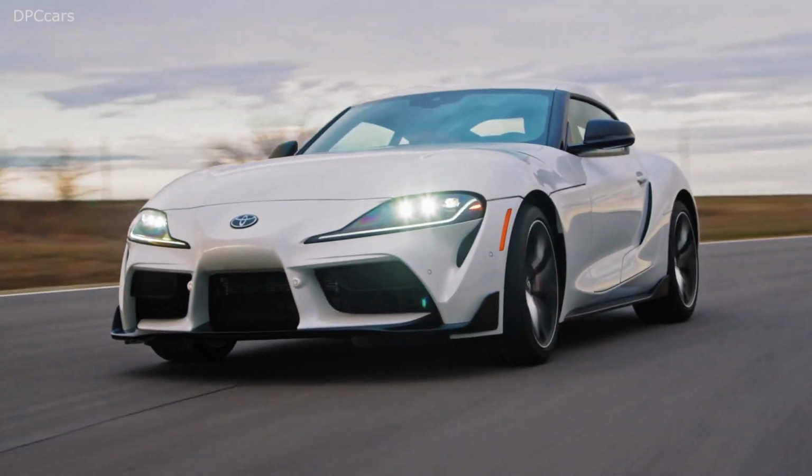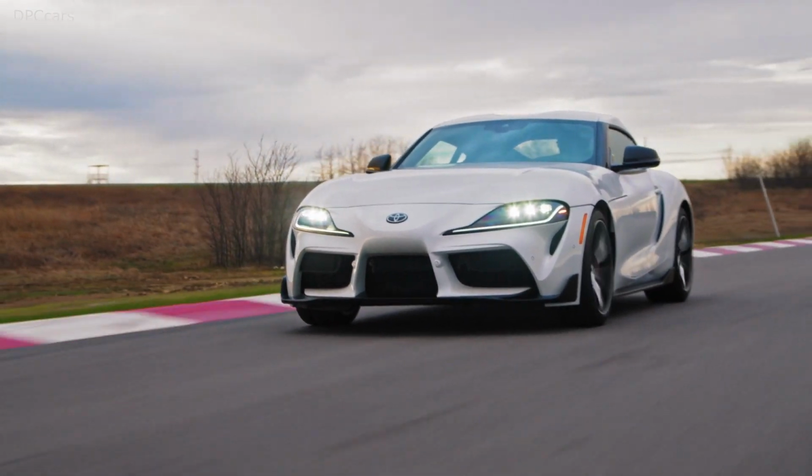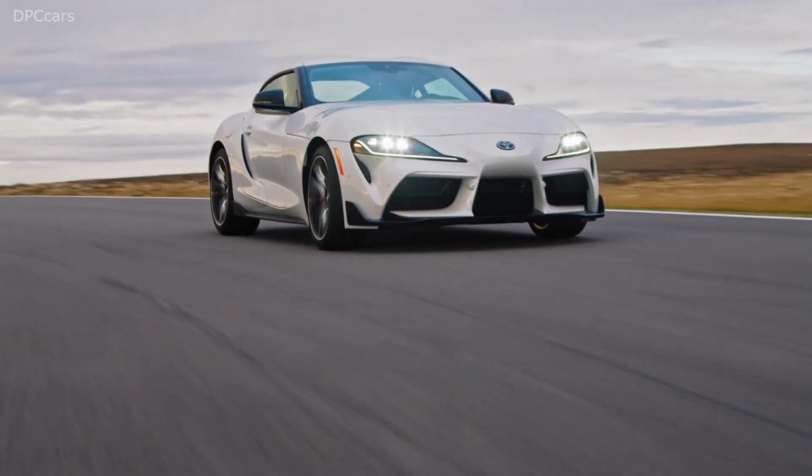Toyota estimates that the higher output engine gets the 2021 Supra to 60 miles per hour in 3.9 seconds rather than 4.1 seconds previously. An 8-speed automatic is still the only gearbox option.